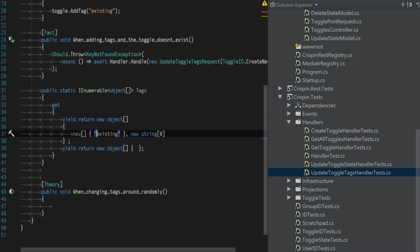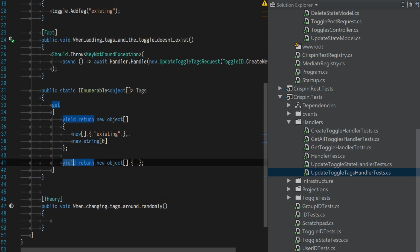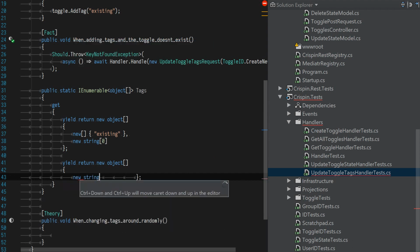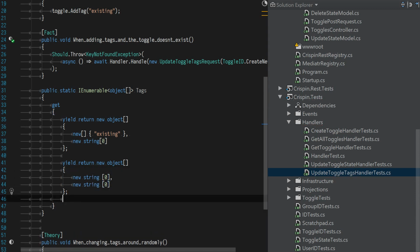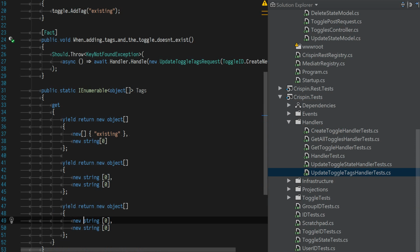If we do this, so each one of those is a test case. Yeah, that reads not terribly. So when we send an empty string array, the result is going to be an empty string array. If we do, let's copy these.